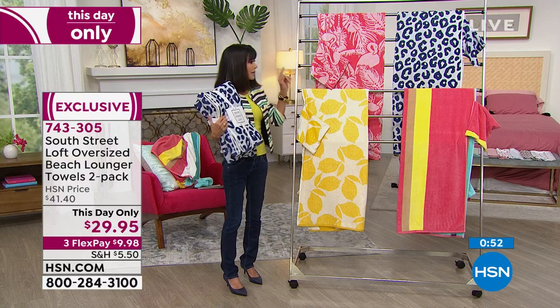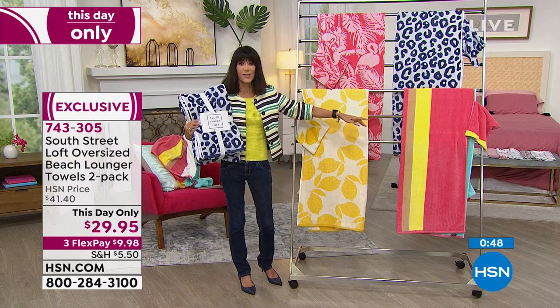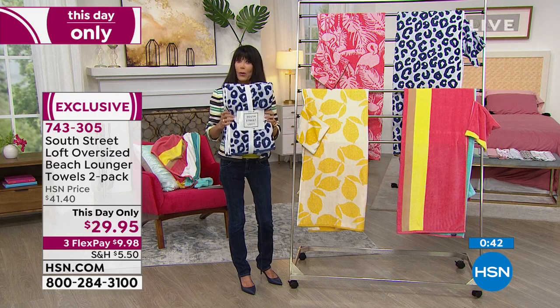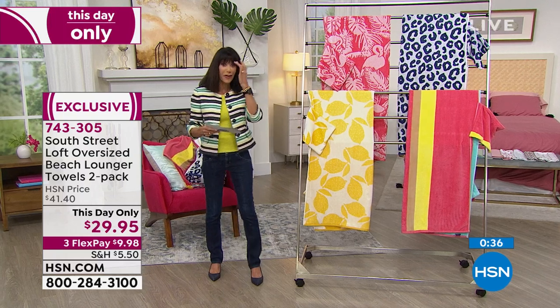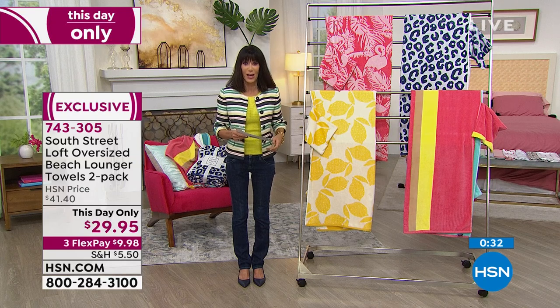And I know the most limited, again, was the stripe. So the stripe is the one that should be gone pretty soon for us. But at this point, we still have all of them available. 743-305. But when you see it this day only, that means that price is only for today. So if we have any left at midnight, the price is going back up to the $41 and change.